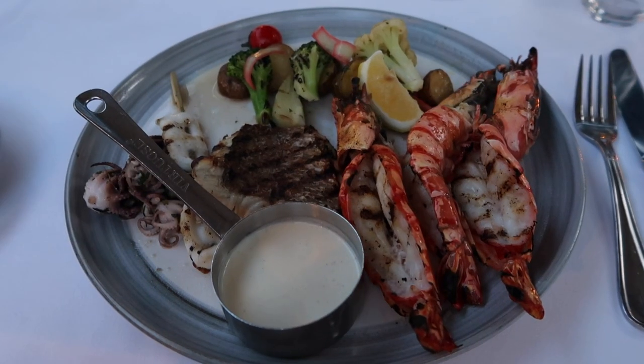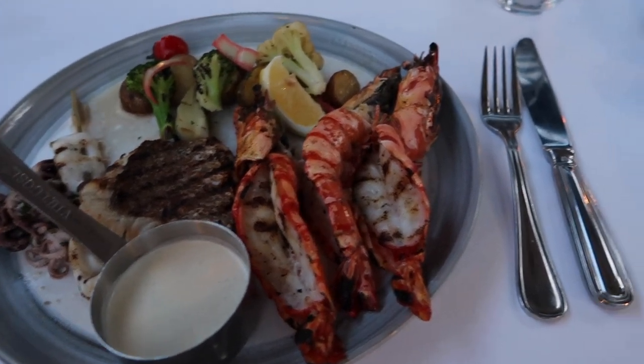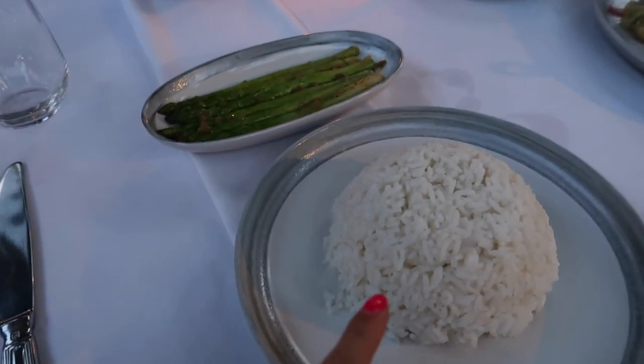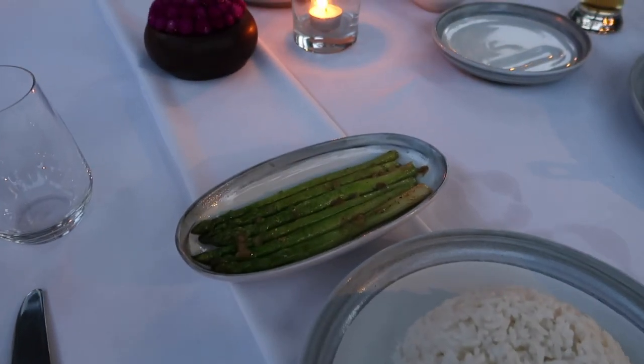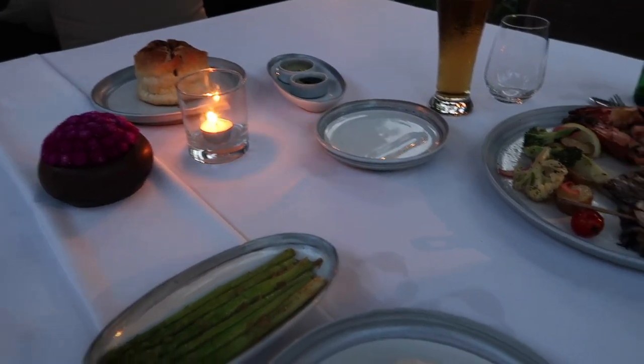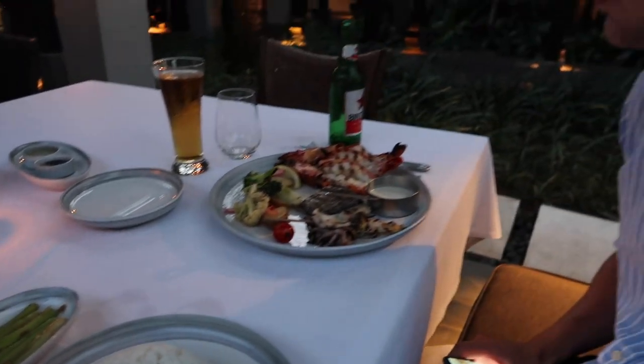Right, time to pick from the menu. Wow. Oh my God. Is it nice? Oh God. So we've got the mixed seafood grill, we've got steamed rice, and we've got asparagus, we've got some bread and olive oil and balsamic vinegar. Yeah. Have you tried it? I've tried a potato.